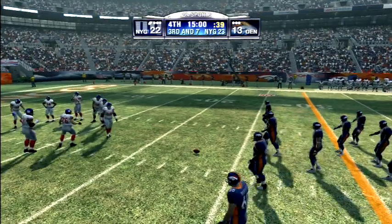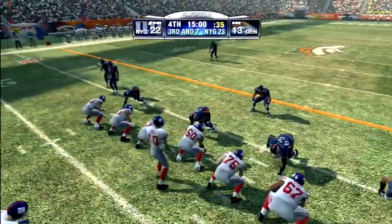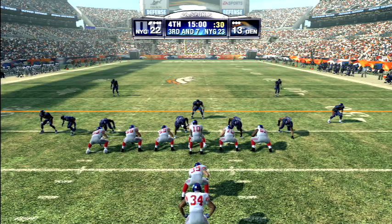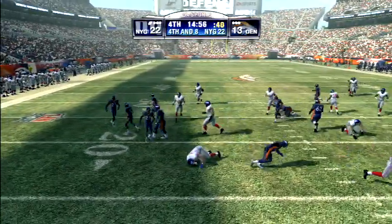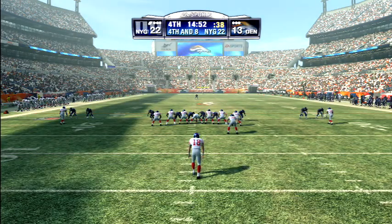3rd down and 7. Ball on their own 23. Manning drops back. Pass completed. He's hammered in the backfield. Loses a yard on that completion. Sometimes as a quarterback, you have to be careful about dumping it down too quickly. Stand in there, see what you've got working down the field. That time they were all over that quick throw.